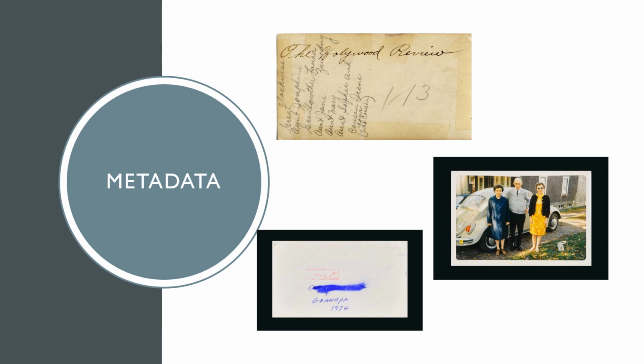There are several ways to add metadata depending on your different operating systems. You can add metadata with Windows, on a Mac, or using a software called MetaZ, which we will discuss later.